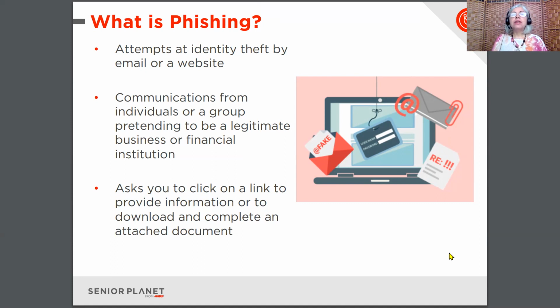So how does this happen? You may receive communications from individuals or a group pretending to be a legitimate business or financial institution. And notice that we're using the word communications. It can be via email. Usually these communications are done via email, but nowadays they are targeting our telephones. We're getting text messages, and even on the telephone, landline or cell phone, they're calling us, trying to get us to reveal this important information about us. If it is an email, they will ask you to click on a link so you can provide that important information, or they ask you to download and complete a certain attached document.